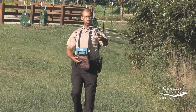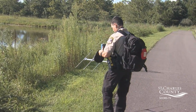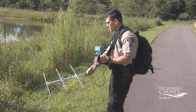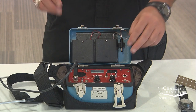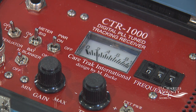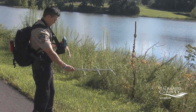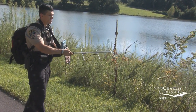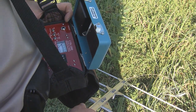Every now and then we'll slow down a little bit, take another reading, make sure that we're pinpointing ourselves down to the exact location of the transmitter itself. So as soon as we start tracking by turning this on, what we're looking for is that chirp. That chirp tells us that we're getting close. If I point left and I don't get a chirp, and I point right and I do get a chirp, I walk in the direction of the chirp itself. The closer I get, the louder and the stronger the chirp will get.